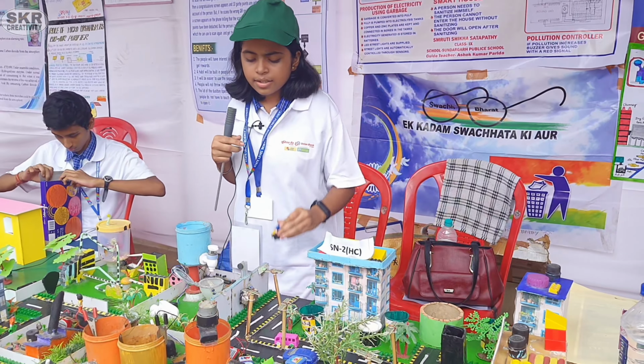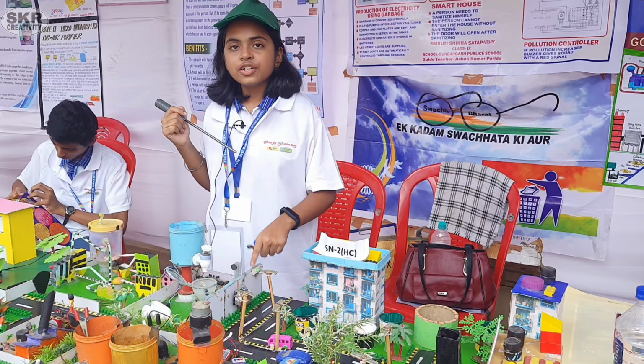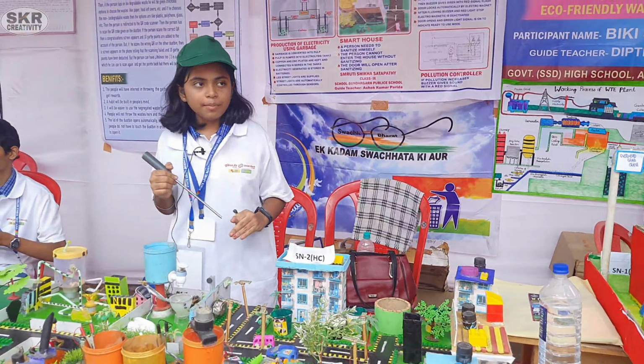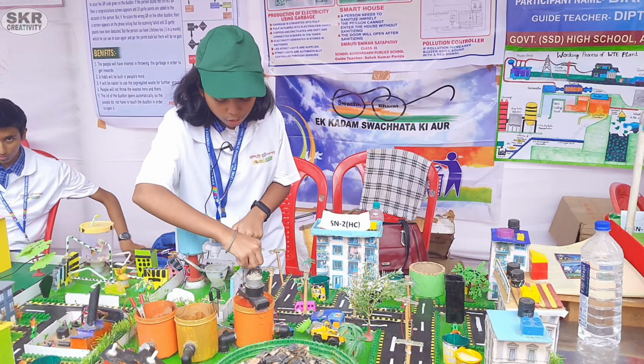When a person tries to enter the washroom, he will see three signals: red, orange and green. The green signal indicates that the washroom is ready to be used, orange indicates that the tank is empty, and red indicates that someone is inside. So the person will come inside and he will lock the door.